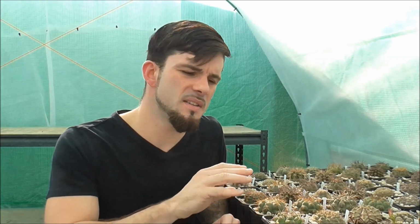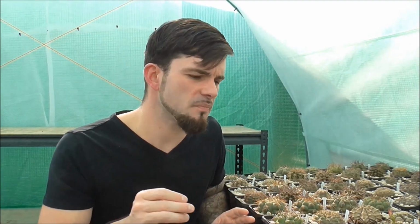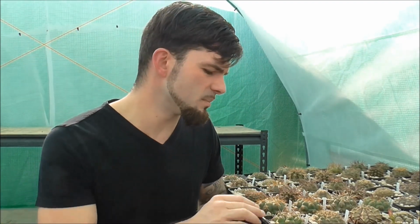For the growth rate for Gymnocalycium, there is going to be some variation, obviously, between the different types, but some are very, very slow, and then others are very, very fast. Overall, however, I'd put them at a moderate to fast growth rate, you know, looking at cacti in general. They do grow quite reasonably, but you're going to have the slow ones.